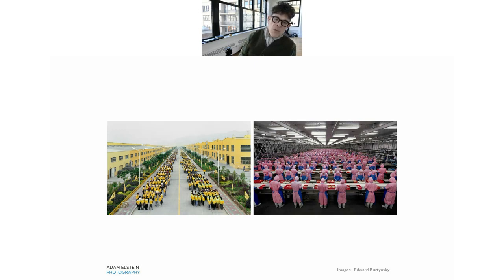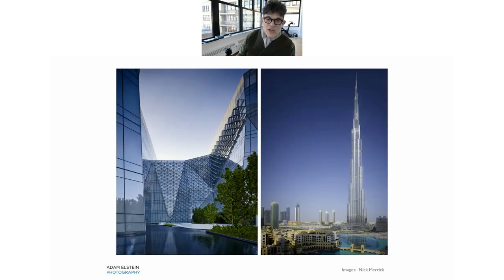You know, the usage of the one-point perspective, I think, is really, really powerful in storytelling. Looking at work made by contemporary masters, I really want to show the work of Nick Merrick, who is my teacher, my mentor, and a good friend of mine. Nick is, I think, one of the most incredible contemporary architectural photographers, and his work is just beautiful. Again, everything is very, very carefully considered.